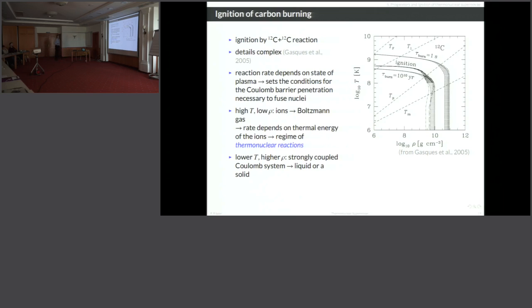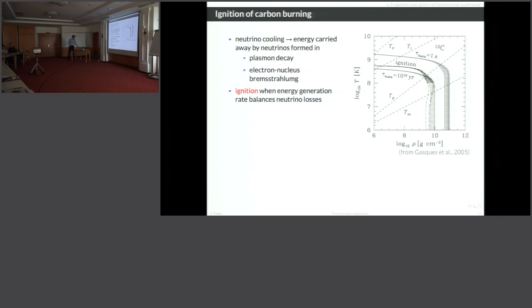At high temperatures and low densities, the ions form a Boltzmann gas, and then the rate of fusion depends on the thermal energy of the ions, and this is the regime of thermonuclear reactions. So this is rather well understood, but at lower temperatures and higher densities, the plasma becomes a strongly coupled Coulomb system, which can be liquid or solid. And these effects then introduce uncertainties into what thermodynamic conditions would be required to fuse carbon.